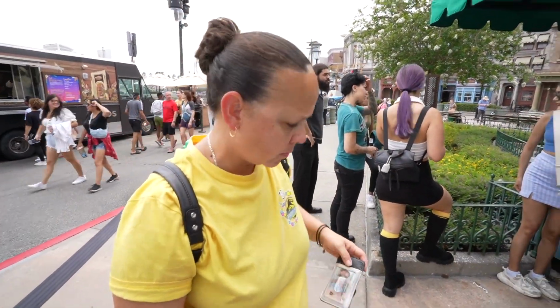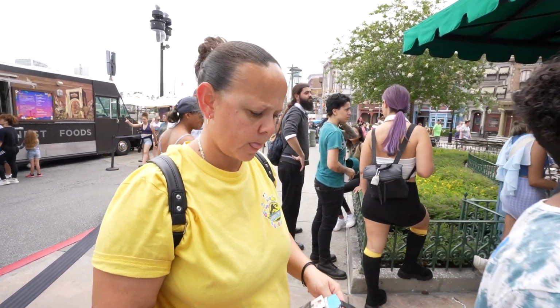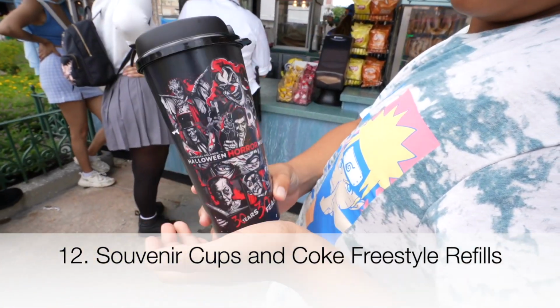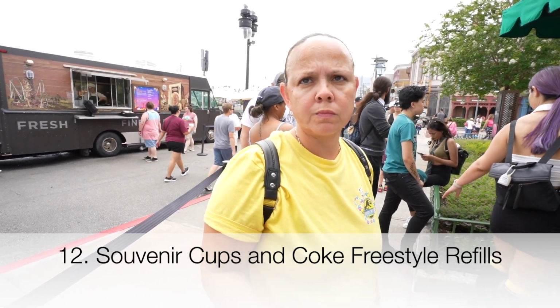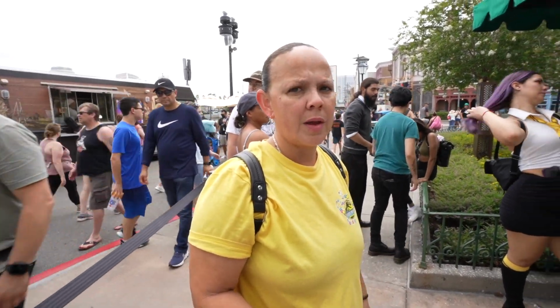The next thing you should know is that you can buy a Souvenir Cup here, and it comes with a refill all day. The best part is that if you bring your Souvenir Cup later on, like us, look at us with our Halloween Horror Nights Souvenir Cup, we're ready. All we have to do is pay for the refill for the day, and that will get us covered in this park and in Islands of Adventure. With our discount, that comes to about $9.99. And honestly, I've done the math. If we refill it 3 times, we actually break even, which is wonderful.